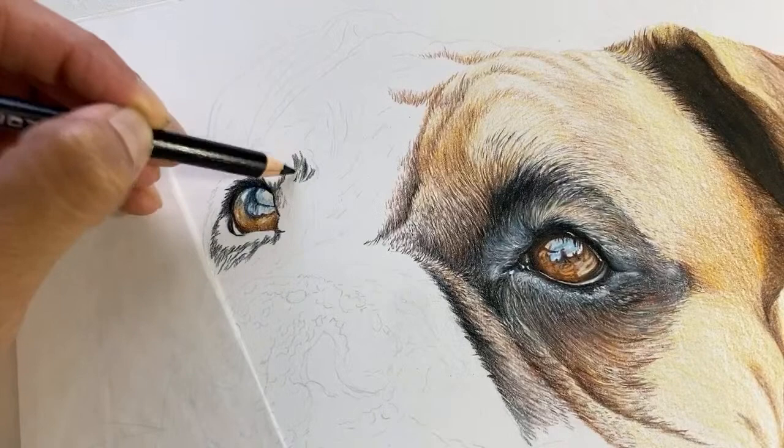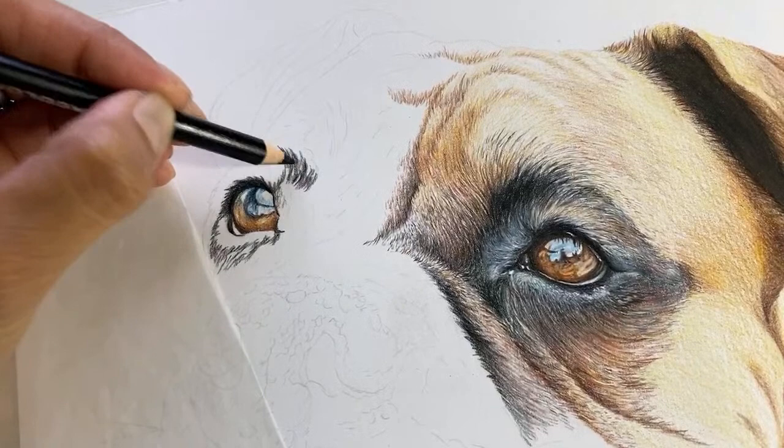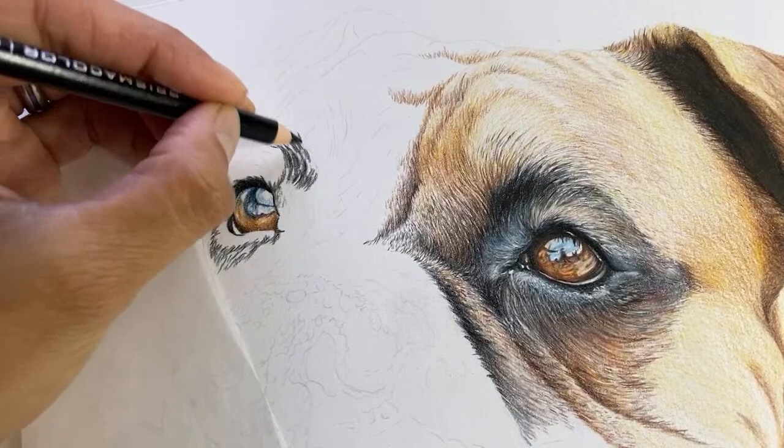Render out the eyebrows here, one line at a time. The key to realistic fur is drawing one line at a time. I don't know how else to do it.